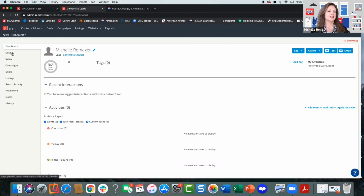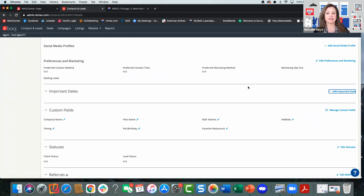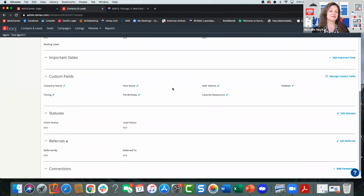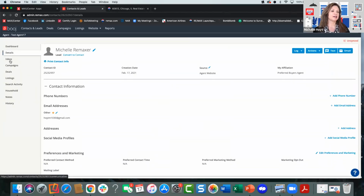I'm excited. Details would be, again, the phone number, the address. Here's where the important dates show up, such as property anniversary, birthday, etc. I'm going to cancel that. Custom fields, remember those custom fields we had fun with, is doing that. Status is simply, that's entirely up to you if you want to have them in pending or active or what have you. Referrals, if they were referred by someone, but take the time to really go through this contact record because there's so much really important information.